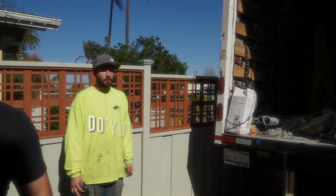So a lot of the evaluations that I'm assigned to, I'll go out and take a look at the properties, and primarily they're calling us because there's foundation issues, there's signs of settlement, whether it's doors that are sticking, windows that are misaligned, sliders that are misaligned, cracks in stucco, interior walls, cabinets that are misaligned. Once I go out to do the evaluation, then I come up with a solution to correct the problems.